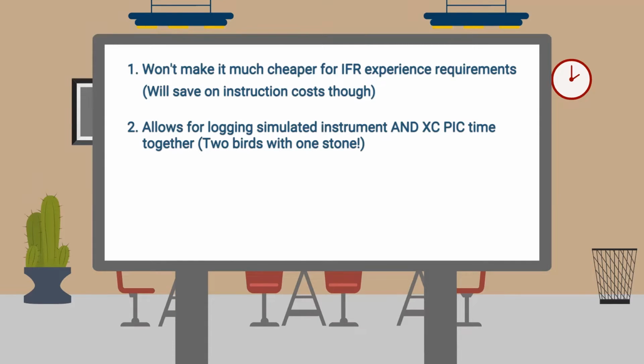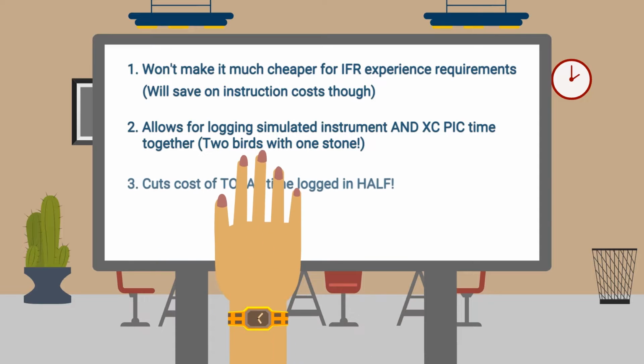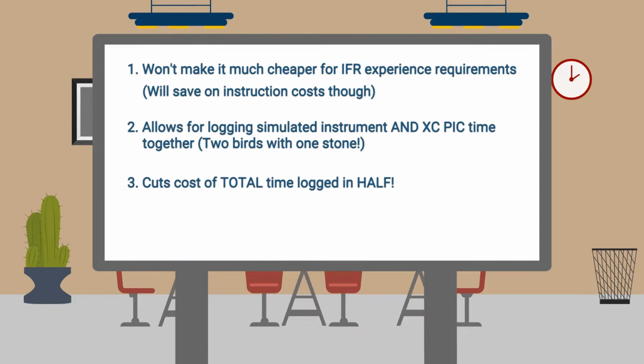The other big advantage is when it comes to building your required 250 hours total time for your commercial certificate. Sharing time with another pilot cuts this cost in half when you are looking at total time requirements, just not when we are strictly looking at the simulated instrument or cross-country PIC time required for the instrument rating.